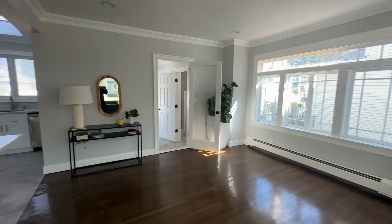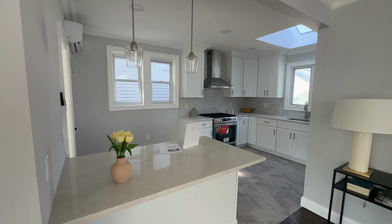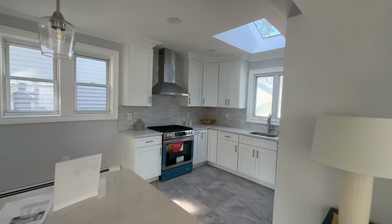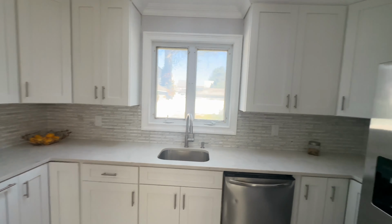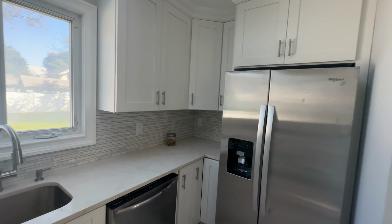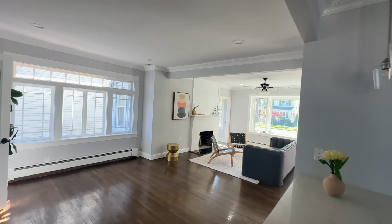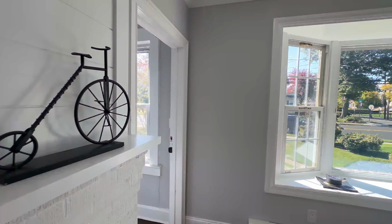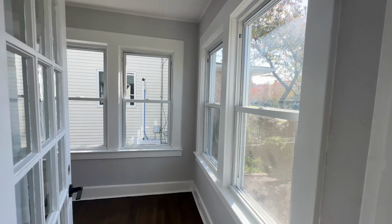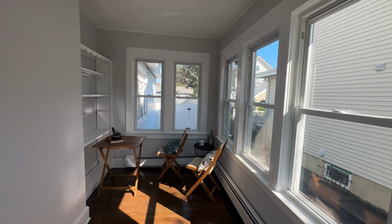And then you have your fully renovated kitchen with new stainless steel appliances, new cabinets, new tabletops. So this property has been thoroughly renovated throughout. It doesn't have central AC, but it does have ductless air conditioning, and it has baseboards for your heating. Here we're walking into a sunroom that can be used for entertainment or as an office area.